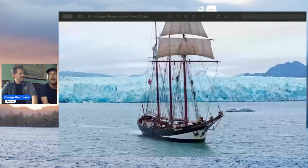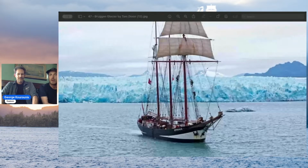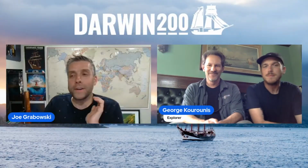But as well as that, as far as a location I've been goes, the Falkland Islands really tops it for me, because I'm a penguin man. I love my penguins, and there's a lot of penguins in the Falkland Islands. So yeah, that was an unforgettable time, and I'm lucky enough to be heading back there again in February. So hopefully more penguins.